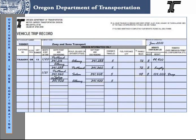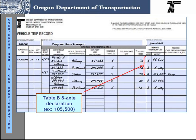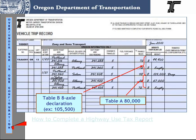Tax rates for operations over 80,000 and under 80,000 pounds are on two separate tax tables, Table A and Table B. In this case, operations over 80,000 pounds, including empty return miles, are reported at the declared weight of 105,500 pounds. Operations at or below 80,000 pounds, including empty return miles, are reported at the 80,000 pound declared weight.